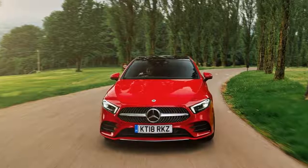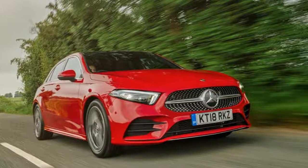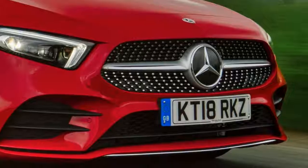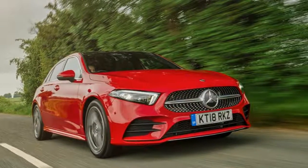From launch, the A-Class is automatic only and is offered as an A180D, or as A200 and A250 petrol models, with manual gearboxes and more powerful diesels and petrols due to flesh out the range by 2019.